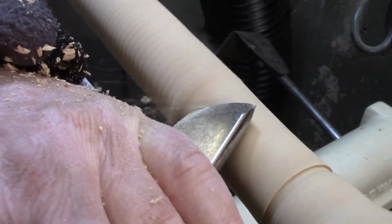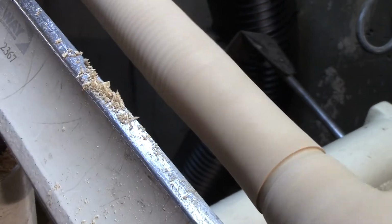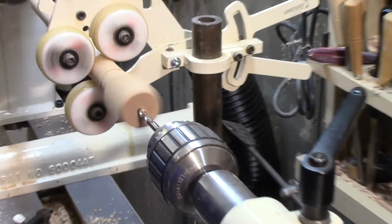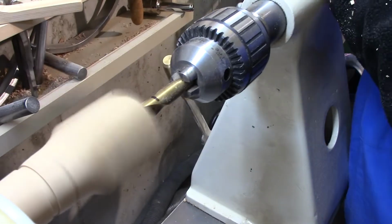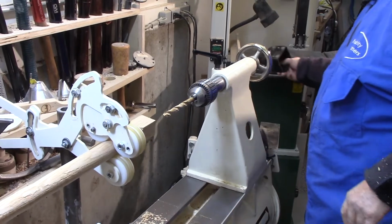I've just made a nice smooth spot here, that's the right diameter, in order to put my steady rest back on. So now that we've drilled that hole to receive the joiner, I'm going to continue tapering.